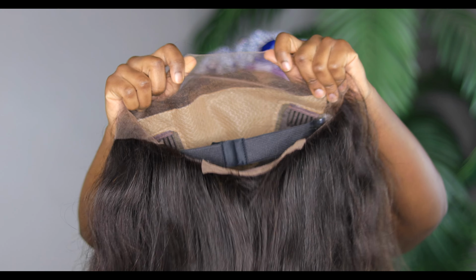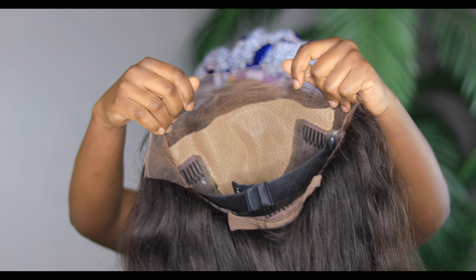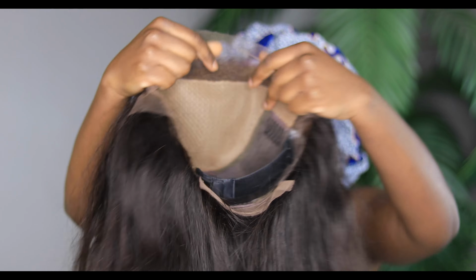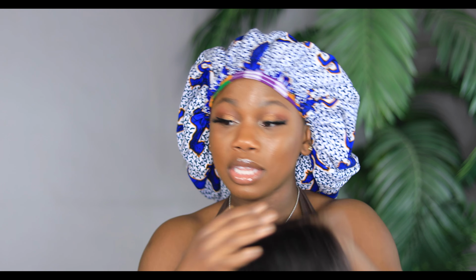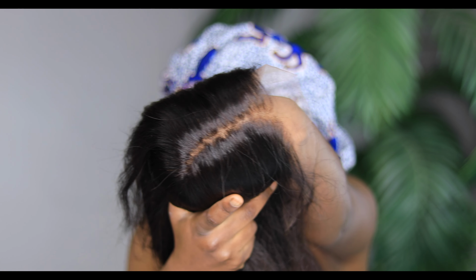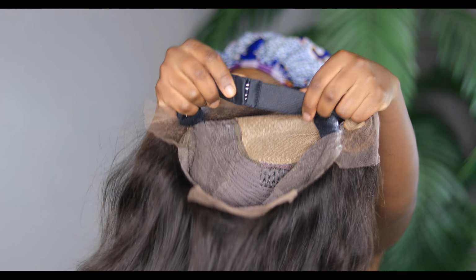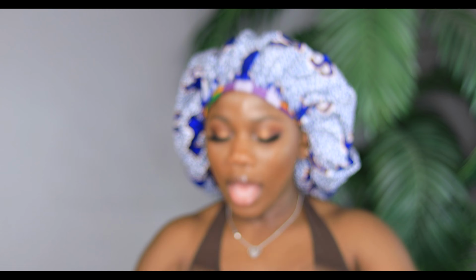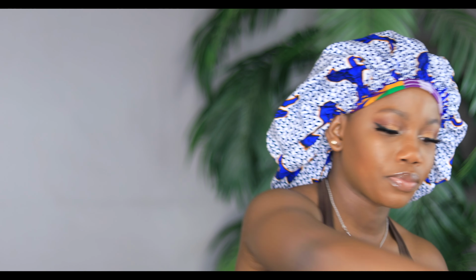One thing I find very interesting and very cool about this wig is that it has this cloth-like material on the inside. I think that makes it silk-based, but I think that's what a silk-based lace is, but I am not sure. I just really like it because it literally makes it look like skin. And it also comes with an adjustable wig band that I normally never use, but I think I'm gonna use it today to see how I like it.